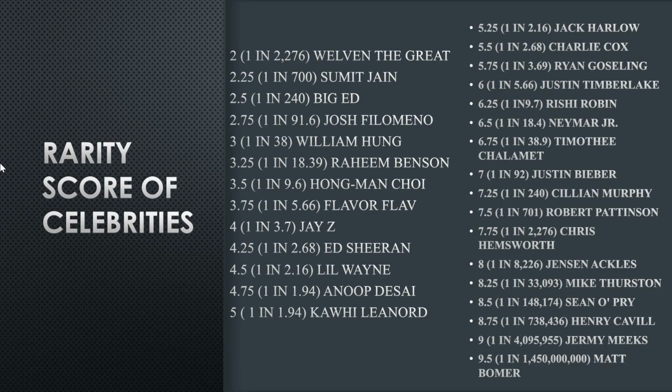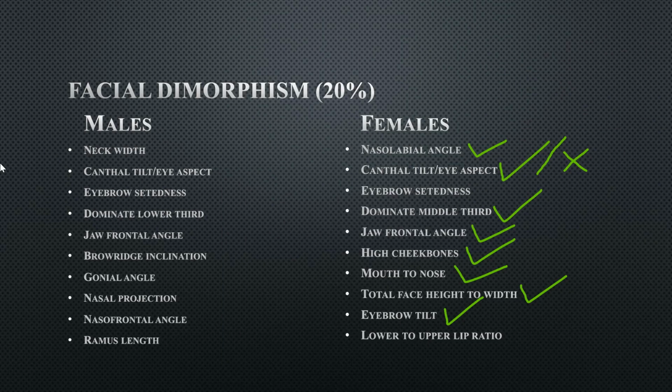These are the rarity scores of different celebrities so you can compare. Now these are for facial dimorphism. So this is how I rate facial dimorphism so y'all can have an insight.